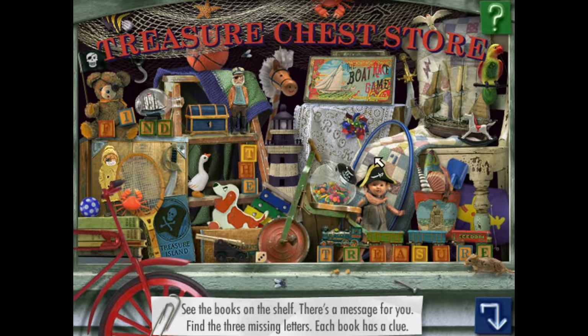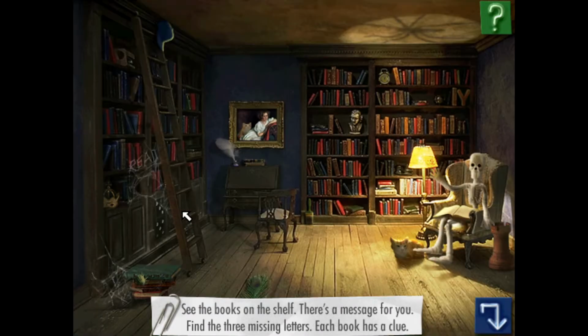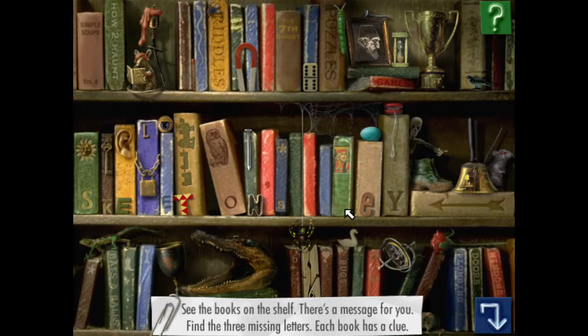Such an old game. Why am I having trouble with this? There's a message for you. Is it here? Oh! There's a Y. Is that all we needed? Yeah. Okay, so that added the Y. There's another K, I guess.